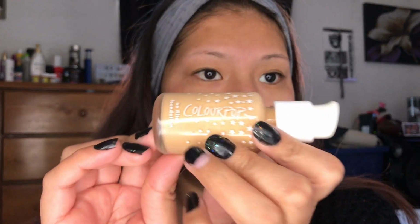Today's foundation is going to be by ColourPop, the No Filter foundation. I thought the shade was on here. It was 110 or 1-something.